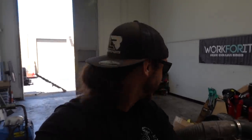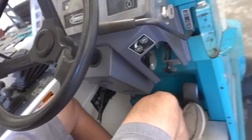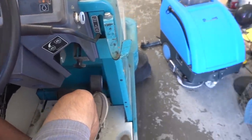Might have tapped the drywall a little bit. I don't know if that was me or Daddy, but let's get her outside here before we die of fumes from this thing. Whoa. Scrubber on scrubber violence.